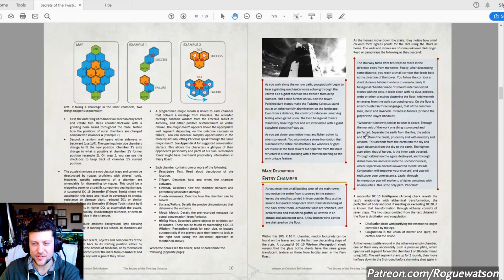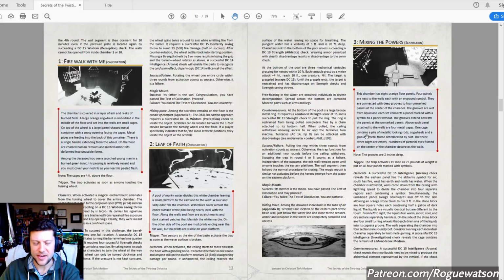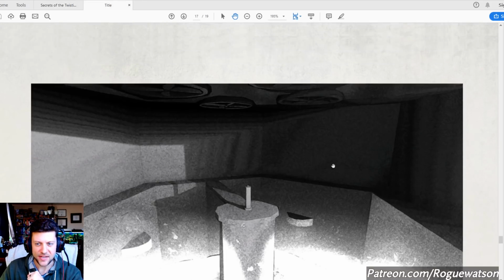I'm not going to go through every single puzzle, but we can go through a little bit of how it's organized. This is a neat idea. It's a little black and white picture of every single puzzle room, which is nice, but it's also still kind of difficult to see what the hell is going on. And there is a separate handout that offers a bigger picture.